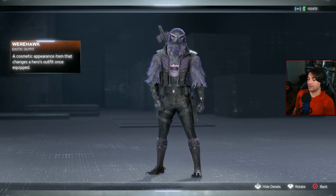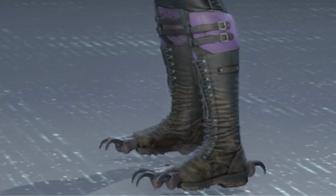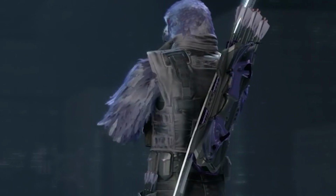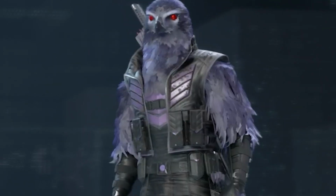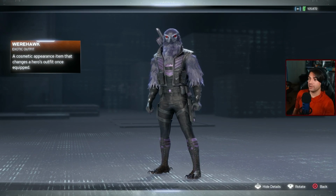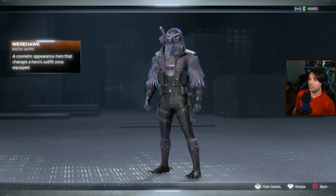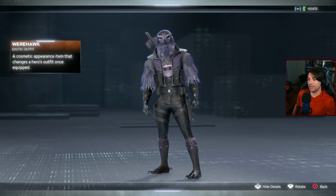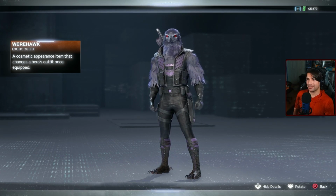And obviously the bird stuff too, like he has the claws on his feet, the claws on his hands. They changed the arrow colors again just to match it a little bit more so it doesn't stand out as much. And I appreciate that he's a hawk. I'm actually curious too, is this another instance where Hawkeye turned into a bird in the comics or like in a different universe or whatever? Or did they just do this for shits and giggles? I really want to know.